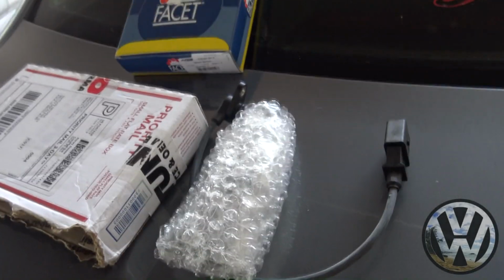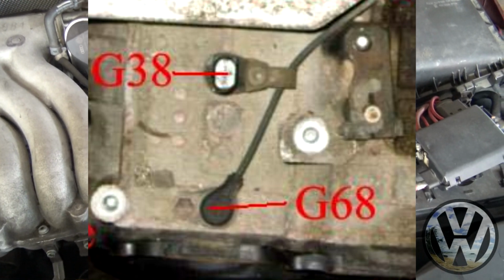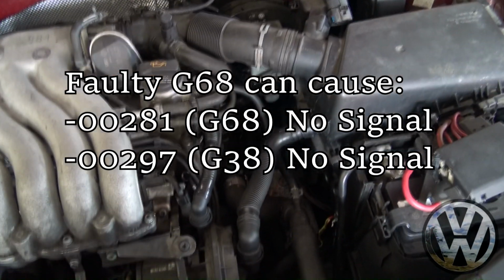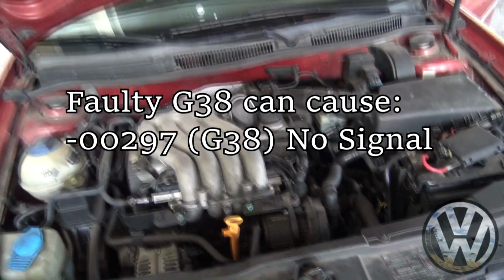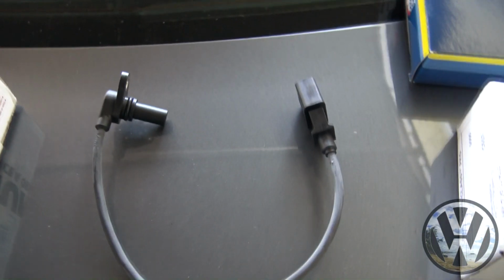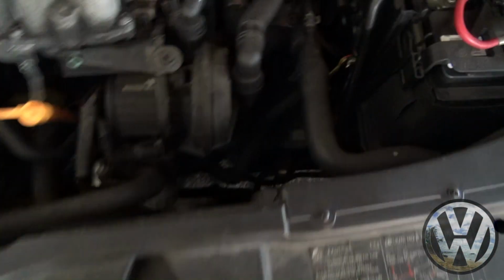Now why did I get just the G68? In some cases, when the G68 sensor fails, it'll throw a code for a faulty G38 and G68 sensor. A faulty G38 sensor will not cause a G68 fault code, so I bought just the G68 for now to see if the other code will go away. If it does, then it'll save me some money. If not, then I have to replace the sensor too.